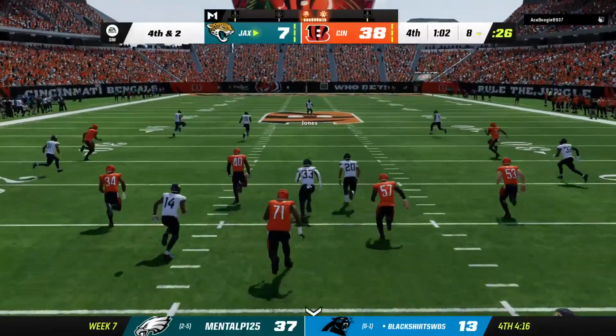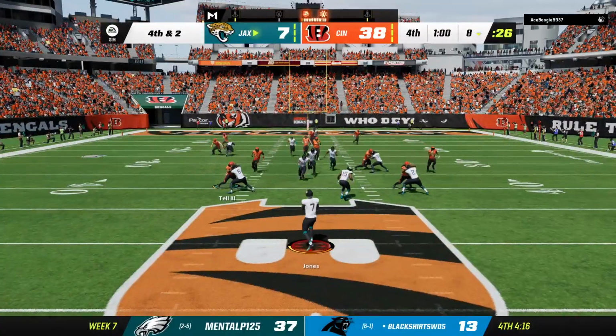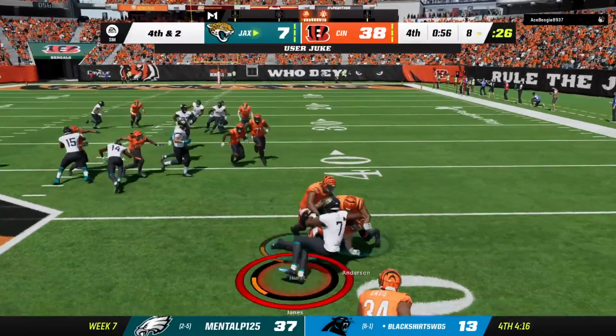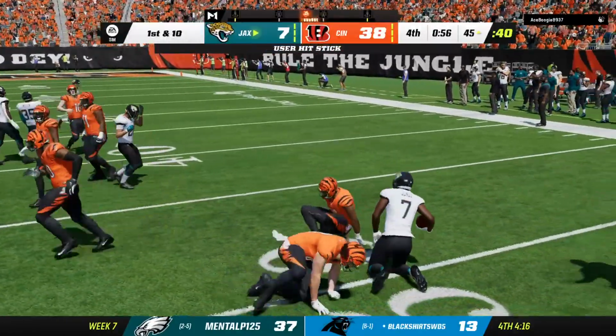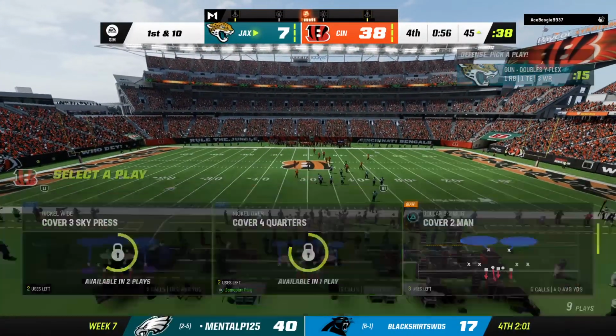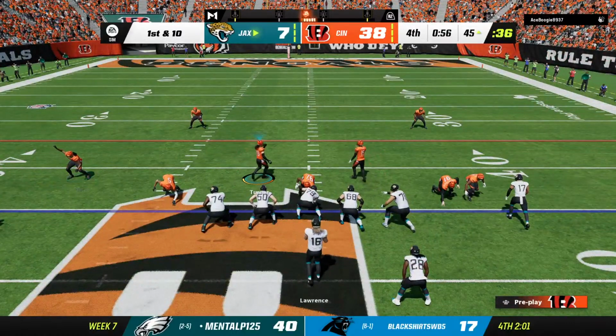On is the punter Scott here as he gets this one away. Jones on the return. Oh, a heck of a move. It'll be 37 yards there on the punt. And the Jags will have great field position to start this drive as they take over on the short side of the field.